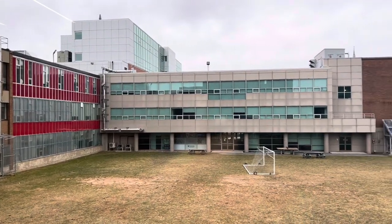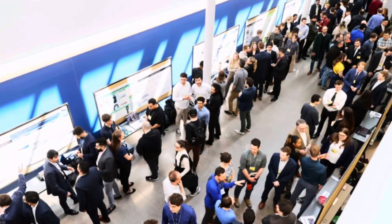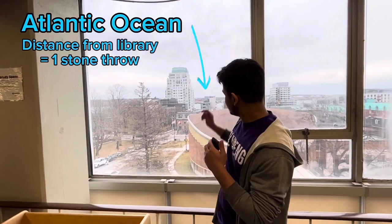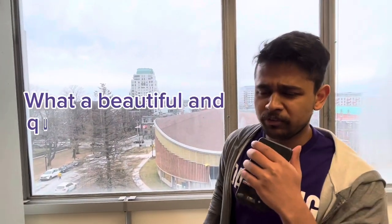Another interesting aspect of the engineering undergraduate degree at Dal is the Capstone Project, where teams of students are matched with local industry partners to apply their industrial engineering skills to solve real-world business problems. This is a campus library overlooking the beautiful Atlantic, which is just a stone's throw away. What a beautiful and quiet place to study.